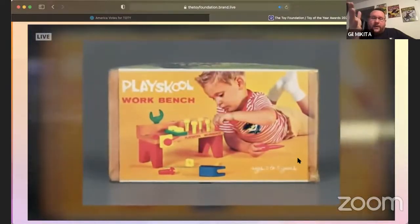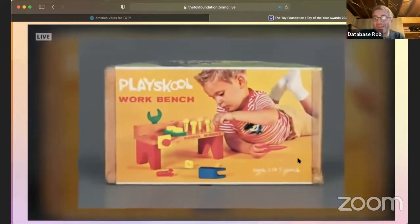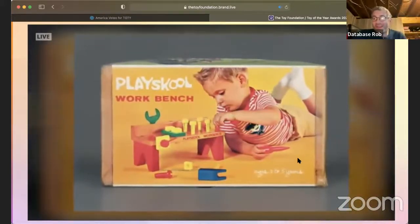I remember having that as a kid. Not that particular one, but the slogan, very similar: learning while playing. The package was updated a bit, I think. They didn't change very much over the years.